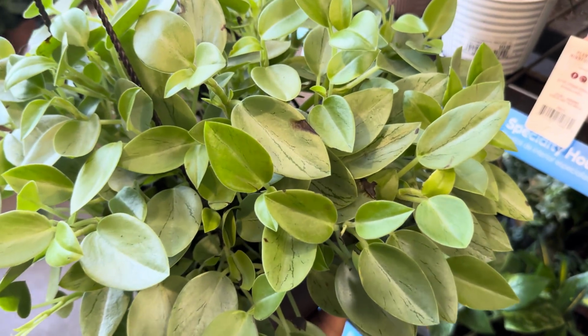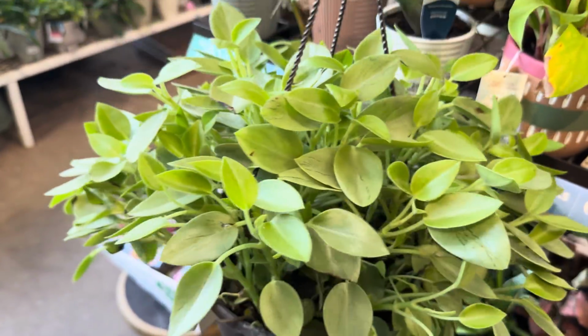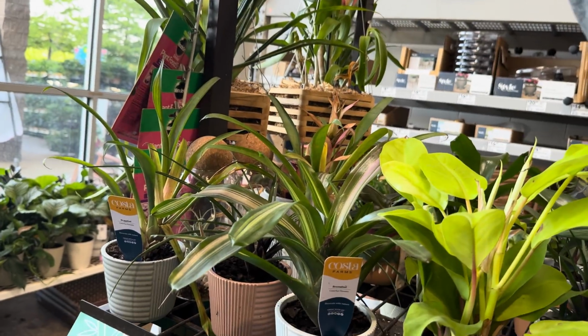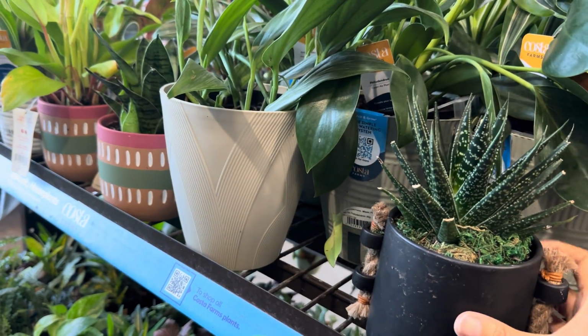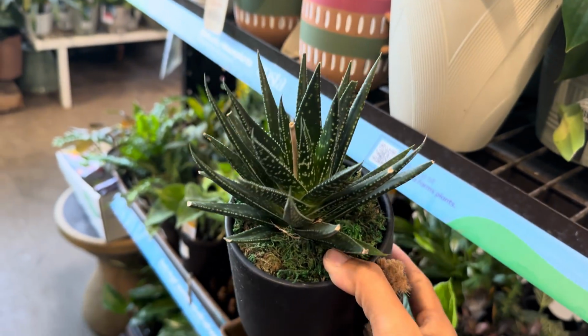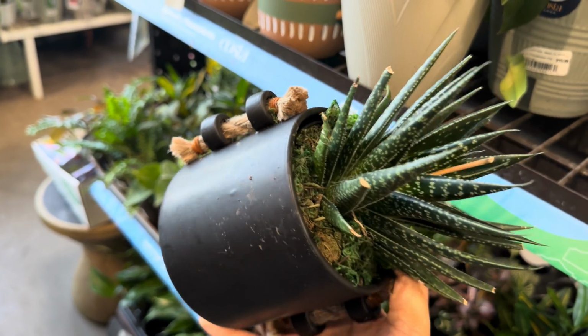This one is a Pixie Lime Peperomia, beautiful plant. It's another one I've been really thinking about getting into my plant collection, but you know, I've pretty much decided that I'm just going to be really collecting Aglaonema. So hopefully, plant fam, you're not getting tired of me talking about Aglaonemas, because they are a staple in terms of my personal houseplant collection.